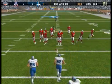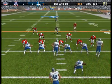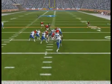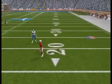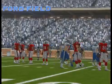Deep in their own territory. Let's screen. He hands it off. Play action. Throwing. Nearly intercepted. Number 83 was his intended target, the intended receiver on the play.